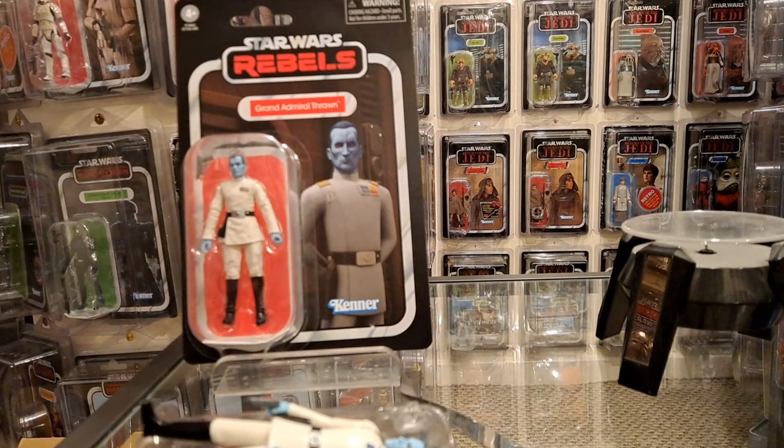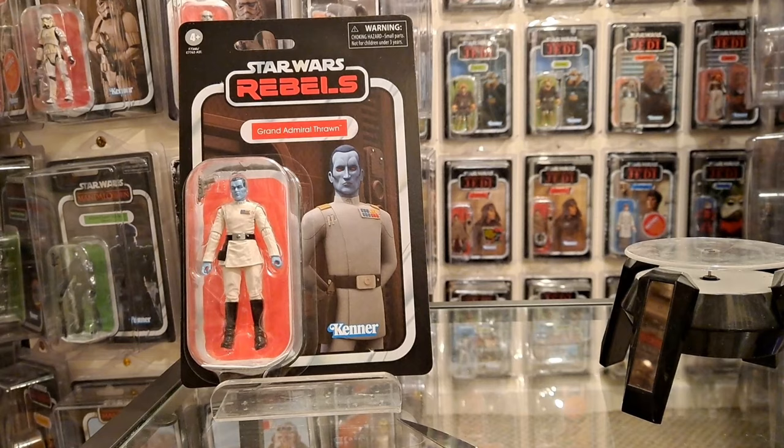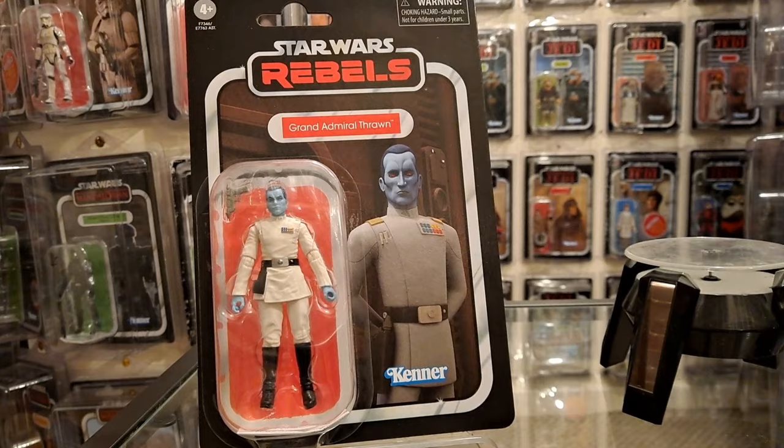When it came to the Genndy Tartakovsky Clone Wars line, they were awesome, because the figures were still made to look realistic. As is this guy. This guy's made to look like a realistic Thrawn. Unfortunately, we live in a time now where we've seen Mikkelsen on screen portraying him. From here on in now, I want... That is the live-action depiction of Thrawn.